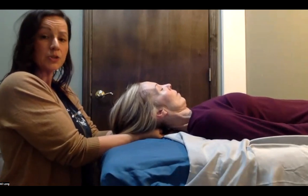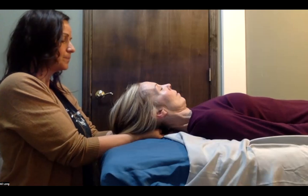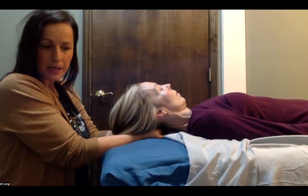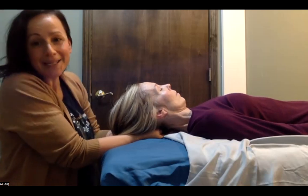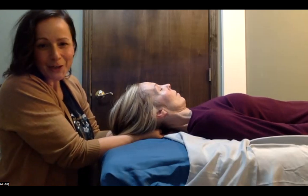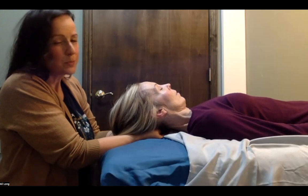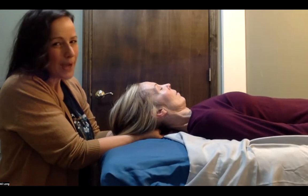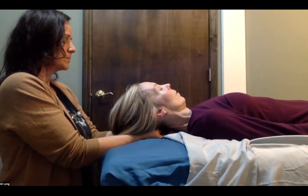So Julie's head, Julie's cranium, resting on my thumbs. You remember the craniosacral fluid that we were talking about, right? So what's happening here is if there's any stuck craniosacral fluid, if there's any areas of tension in her head, in her neck, this holding, this intention as she breathes, as she expands and contracts, there's a widening and a lengthening and a broadening happening.